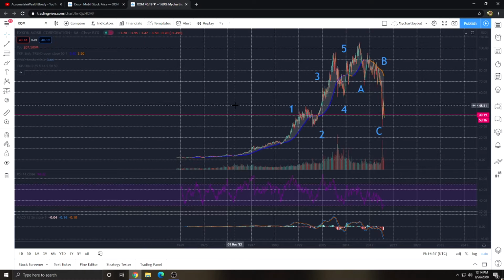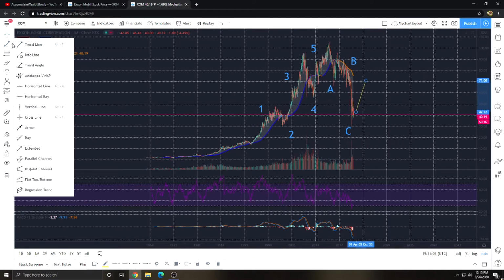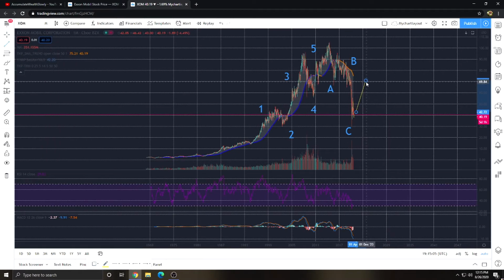So on a very long-term basis, I actually do think the stock is ready for another 5-wave cycle higher. Maybe something that looks like this, where you'd get a push back up to these previous pivots, then down, then break over those pivots, and then make new all-time highs. I think that's definitely possible here. But again, you'd probably be waiting about 10 years for this, so it's not really worth the wait.